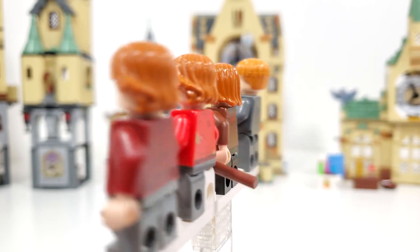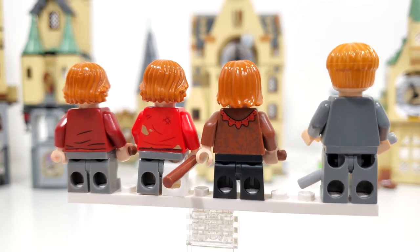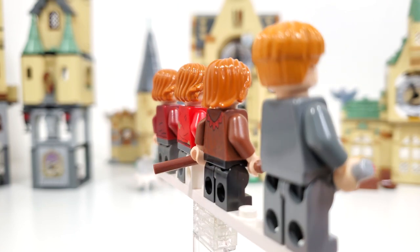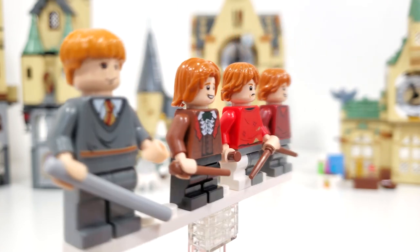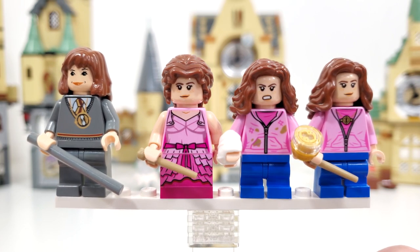Spinning us to the back of these characters, here's a quick look at the back printing between those three. And again, no back printing for that 2004 variant, just because they weren't able to do that back in the day. Next up is Hermione Granger, with some of my favorite variants in this selection.